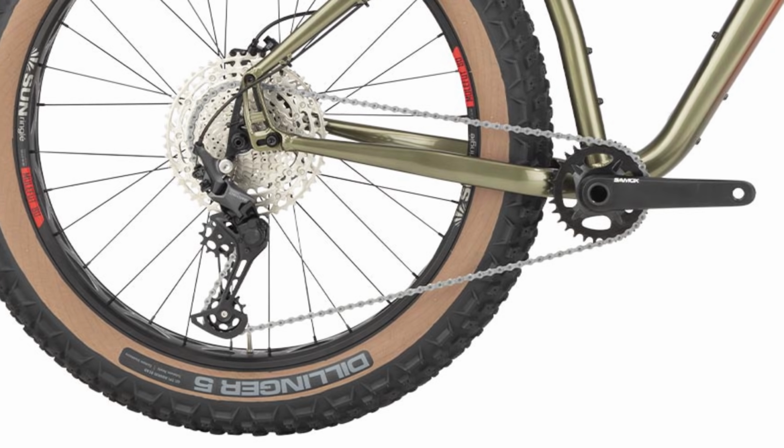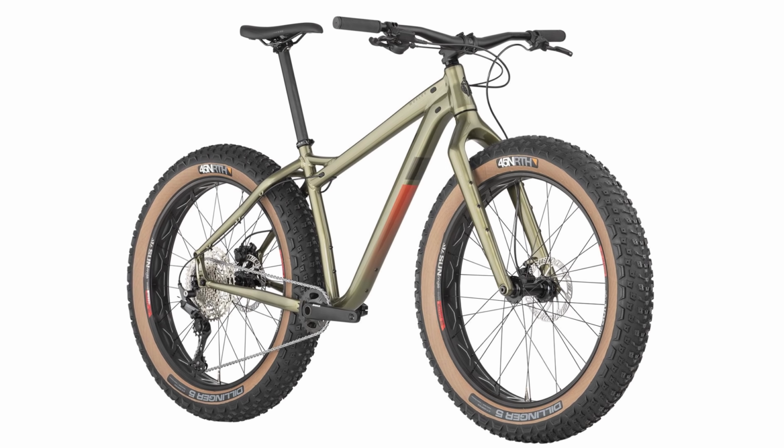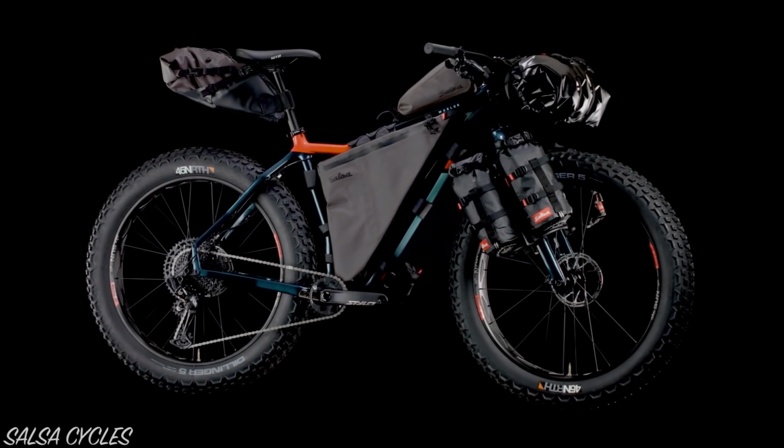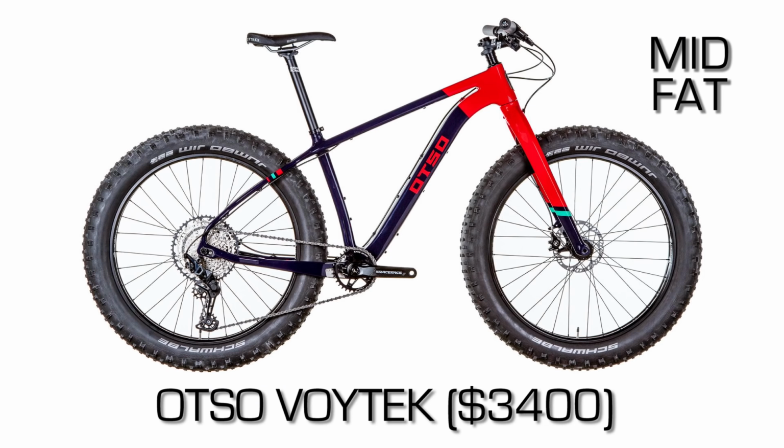The drivetrain is the new Shimano Deore 11-speed with an 18-inch climbing gear. As usual, you can order the bike with a perfectly fitting frame pack, and the Mukluk has all the provisions to carry a bikepacking bag ensemble or rear panniers if you need the volume.